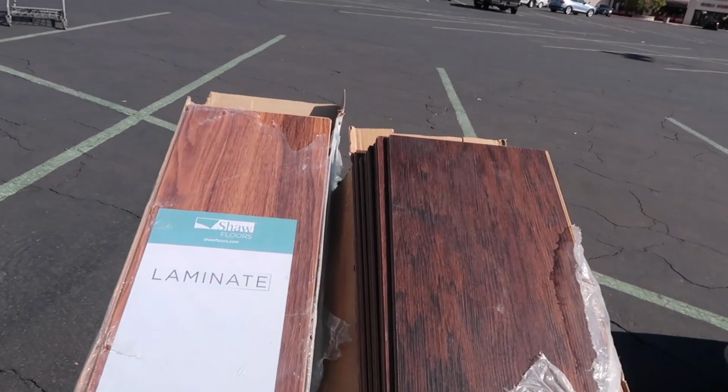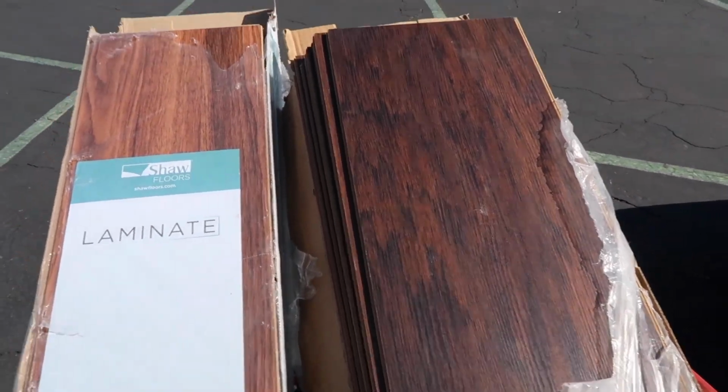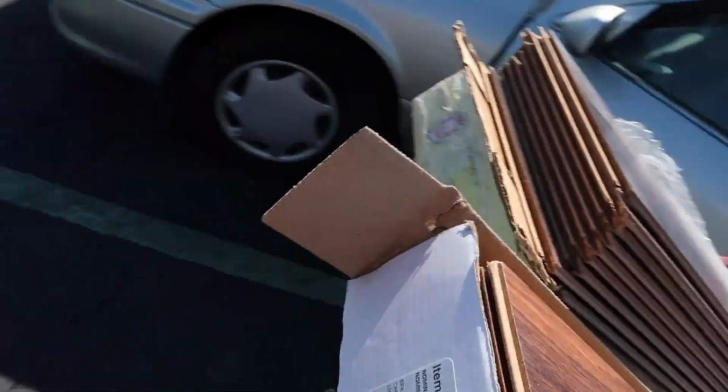Here they are in the sun and I absolutely love it. So I bought 3 full boxes and the total cost was $15. So I think I made out pretty good.